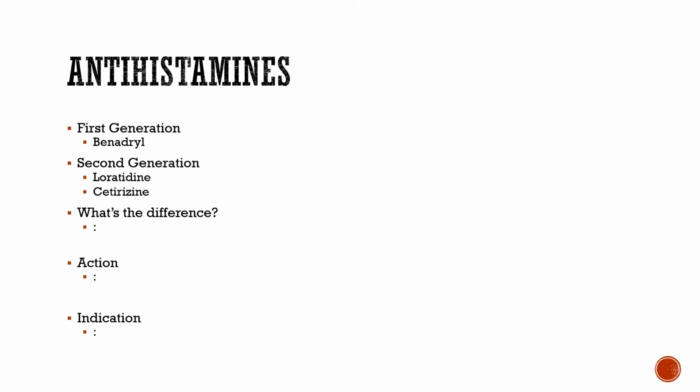So our indication: seasonal allergies, cold symptoms, you'll sometimes see them used for that. Any sort of allergic reaction, especially with the Benadryl, they'll use Benadryl for, or I'm sorry, the diphenhydramine. And then also, though, we use these sometimes for motion sickness and sometimes for insomnia. Any sort of over-the-counter insomnia medicine, it's almost always got diphenhydramine in it. Not always. There's others as well that'll use different things, but almost always has diphenhydramine.